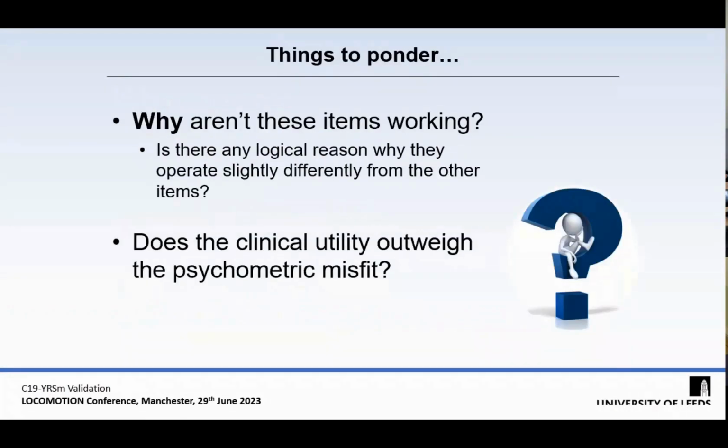So things that we need to ponder is why aren't these items working in the way that we want them to? Is there any logical reason why they operate in a slightly different way? I have posed this before at the LOCOMOTION meetings and also the sort of PAG group meeting that we have. And there was a bit of debate about it. I did offer some suggestions, just my own thoughts, but I'm not a clinician or a patient, so it was just a bit random. And there was largely disagreement between patients and clinicians in that aspect. So we still need to ponder a little bit more.